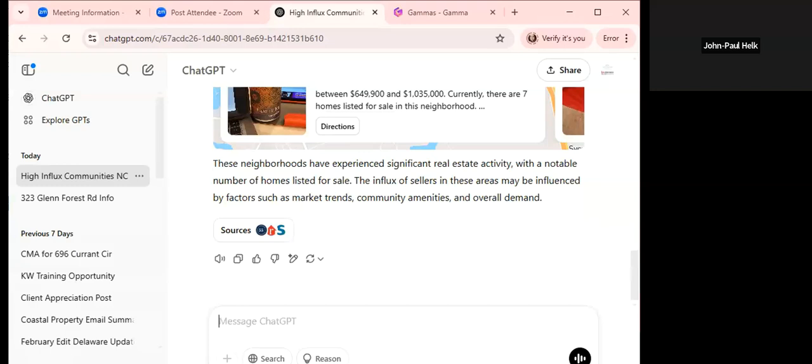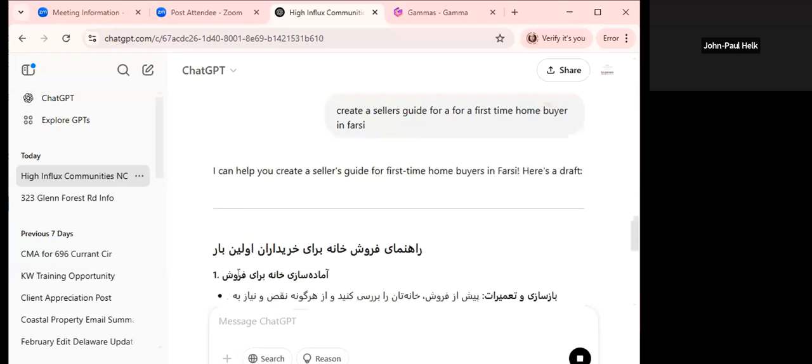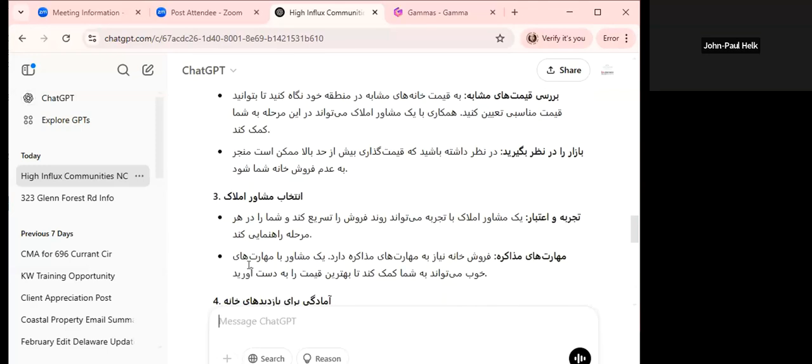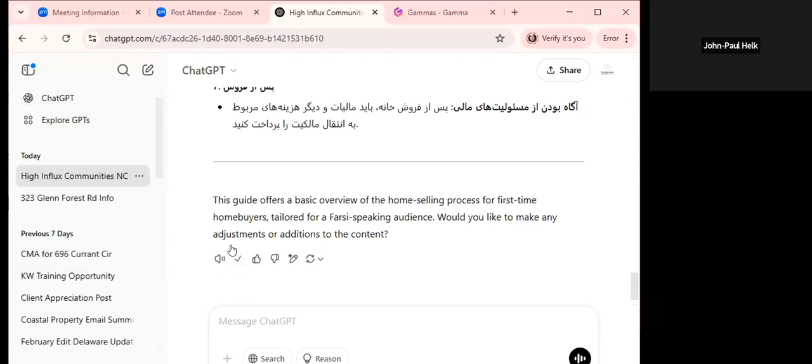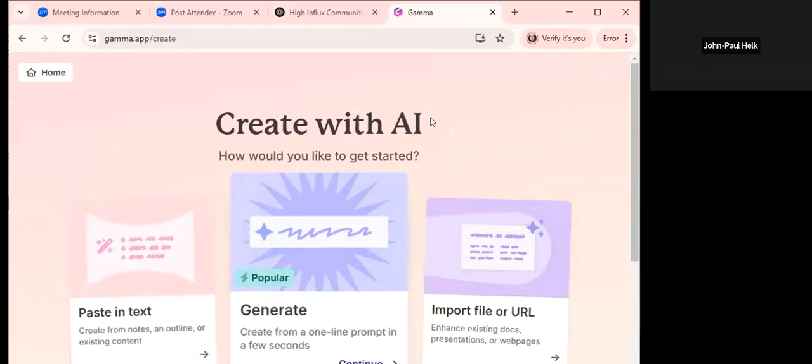What's your natural language? Farsi. Got it. You ready? This is going to be just for you. Farsi, F-A-R-S-I. Can you read that? Okay, that's cool. Now we're going to take this over to Gamma.app, and I'm going to create a new one.